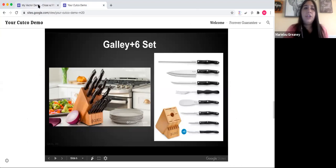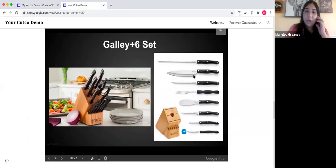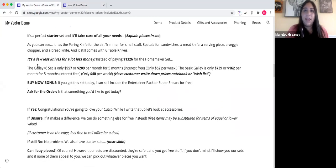So when you're here, you should tell your customer, okay, can you go ahead and click the drop down and click slide 6 for the galley set? This is the perfect starter set and it takes care of all your needs. And then you'll notice here it says explain the pieces in the set. So it has a picture here, and all you have to do is literally read the manual. It says, as you can see, it has the paring knife for the air, trimmer for small stuff, spatula for sandwiches, a meat knife, a serving piece, a veggie chopper, and a bread knife, and it still comes with 6 table knives. So it's basically the homemaker set, but it just doesn't come with the master carving set, the butcher knife, and it comes with 2 less table knives. All right, but it's still a really great set.